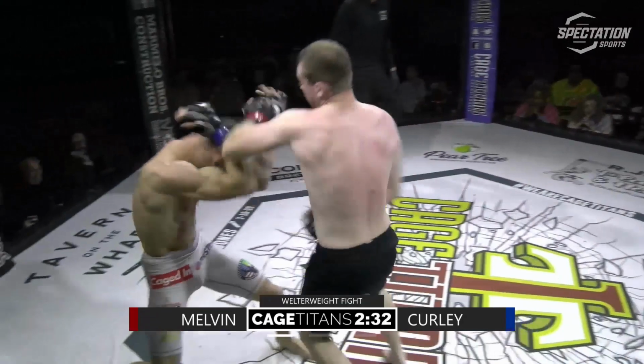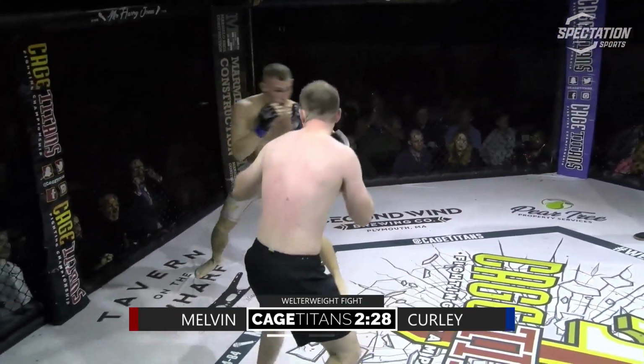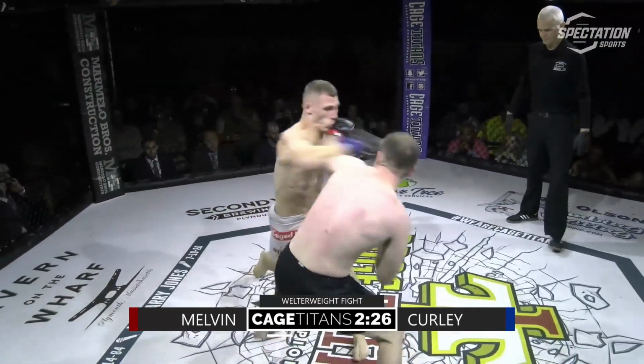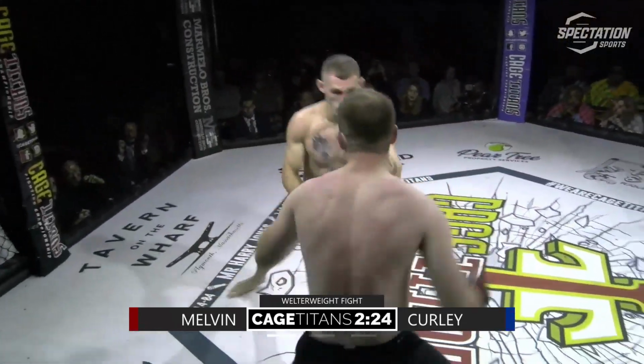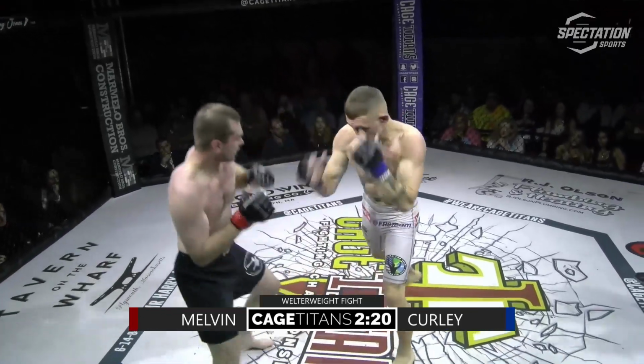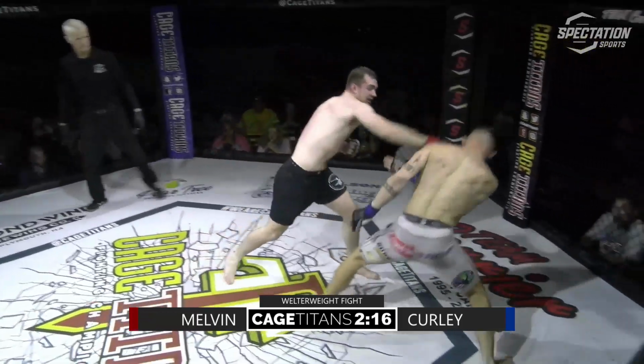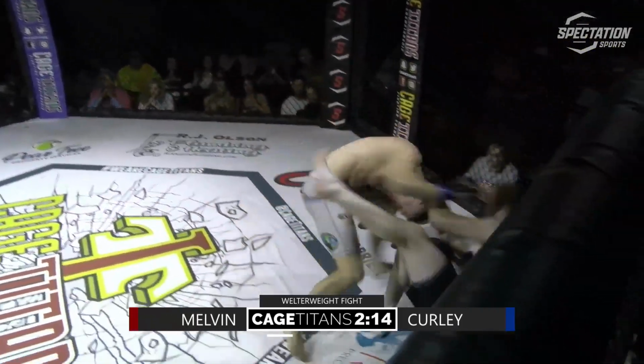Nice jab. Jab is landing for Melvin. Curley very explosive, good with his head movement here. Using that jab well. Watch that 2 over the top coming. Nice 3. Melvin, nice. Oh, nice jab coming in. That might have stung a little bit. That left hand of Melvin.